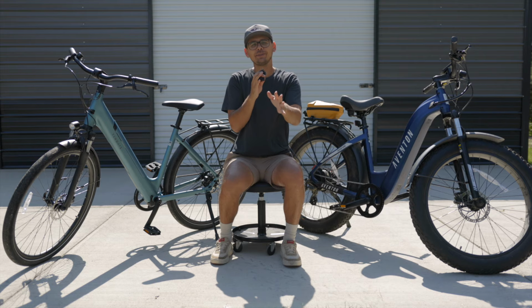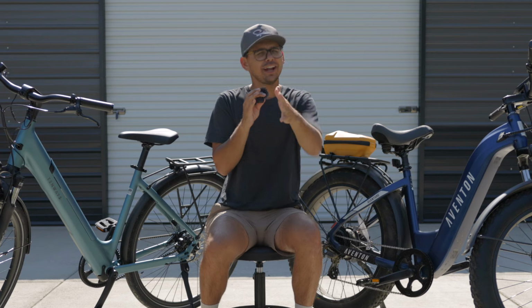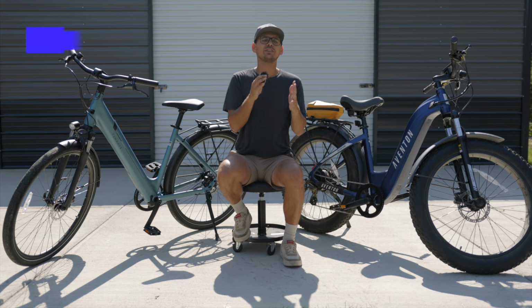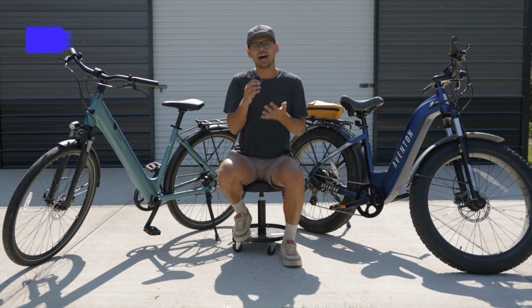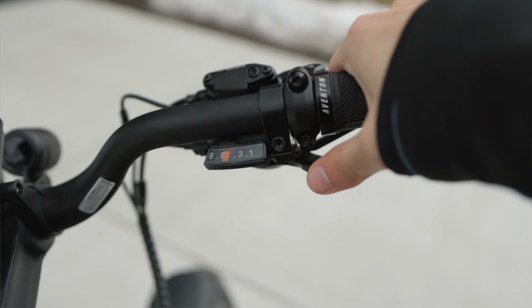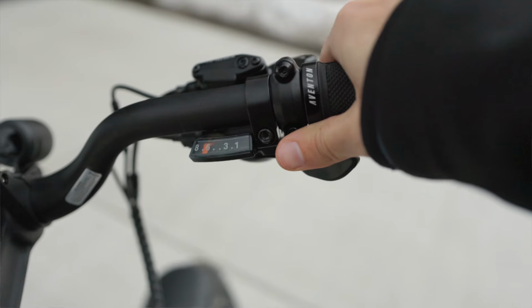Okay, you might not agree with me, but here are the top features that I feel like are a must-have in any e-bike. They're not in any particular order, by the way. The first feature is a trigger shifter. I like these better than the thumb shifters. They're easier to operate, and they just feel really smooth to use, especially if you're changing speeds a lot. I feel like having a trigger shifter is really nice.